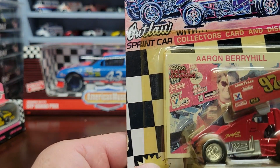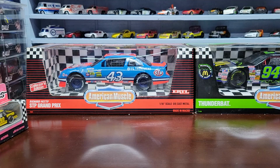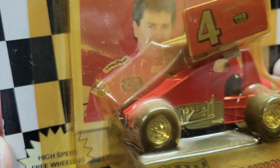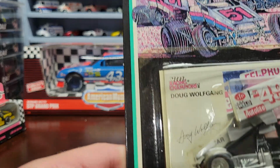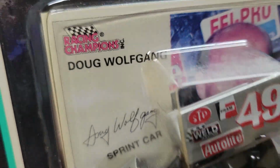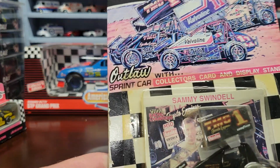And we got a number 97B. And Aaron Berryhill. And we got a number 4, Bobby Davis Jr. And number 49, Doug Wolfgang. I don't know if I've ever heard that guy's name before. And we got number 1, Sammy Swindell.